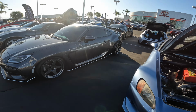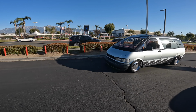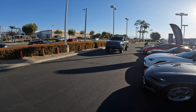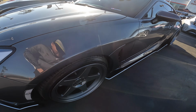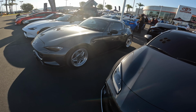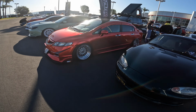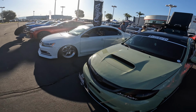Oh, dang, scary. Oh, that's cool. Previa. Heck yeah. Mid-engine, rear-wheel drive minivan. That's cool. Taco. Stretch it, baby. Stretch it. Dude. Looks good. Miata, Miatas. Jealous. Honda. Subaru gang.